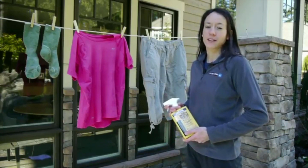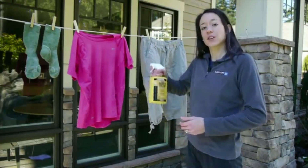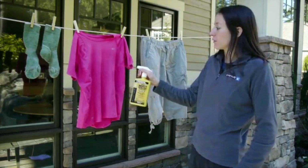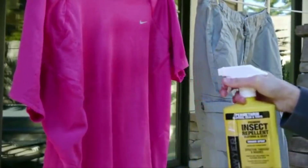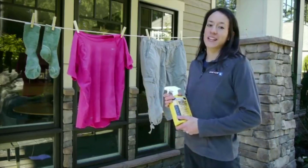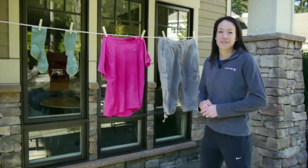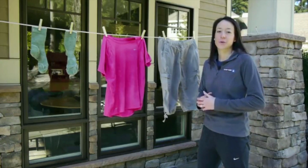First, you're going to want to select an outdoor area or a garage that's shielded from the wind. Give the bottle a good shake, and then lightly moisten the fabric of the garment with a slow sweeping motion, keeping the bottle about 6 to 8 inches away. A good rule of thumb is to treat each side of the garment for about 30 seconds. Let the garments air dry for 2 hours, then you'll have protection for 42 days of UV exposure or 6 washings, whichever comes first.